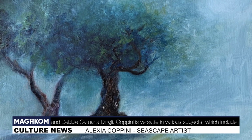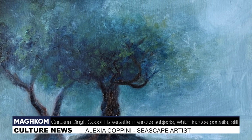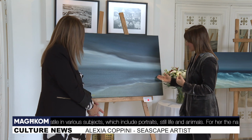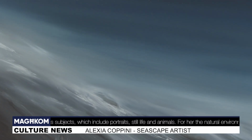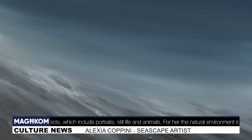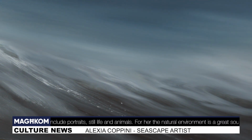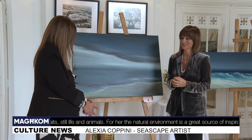So again, that's quite an interesting twist to what I do. And I use my hands to paint the trees in order to acquire that texture. Whereas the seas, as you can see, are all very smooth and blended, so it's a completely different technique. So it must be quite nice for you to have a change sometimes. It is. It's very refreshing, especially coming back, because I come back to my great love, the sea.